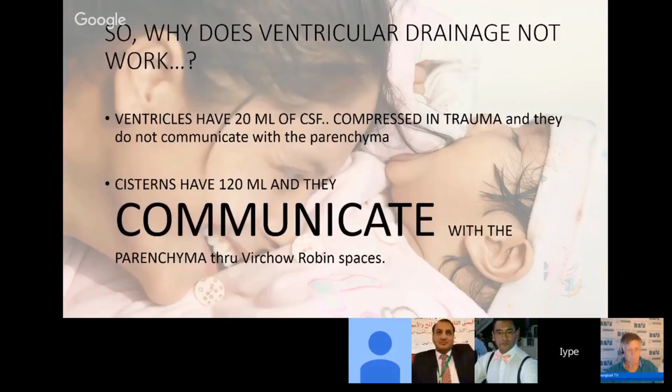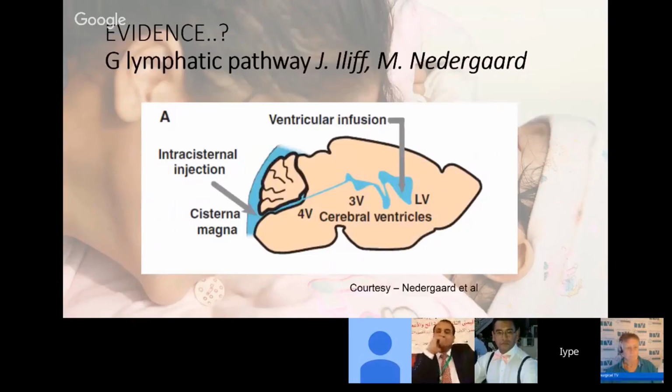A lot of people ask me, why does ventricular drainage not work? You must understand the ventricles have only 20 ml of CSF. They are compressed in trauma and they do not communicate with the parenchyma. Cisterns hold 120 ml and they communicate with the parenchyma. How do you know this? This is the experiment.